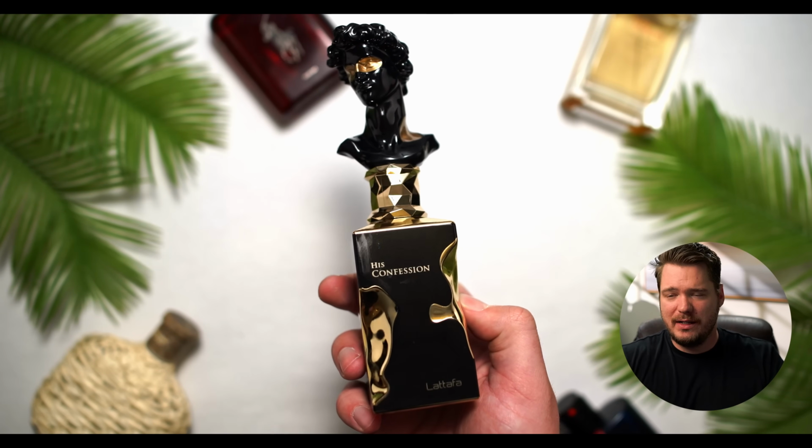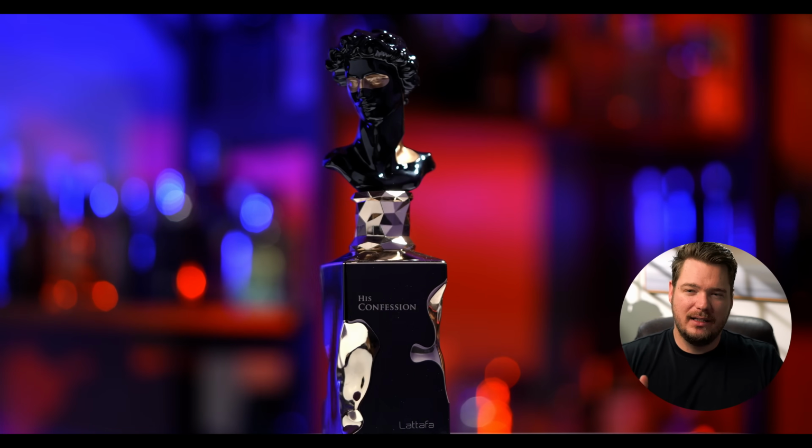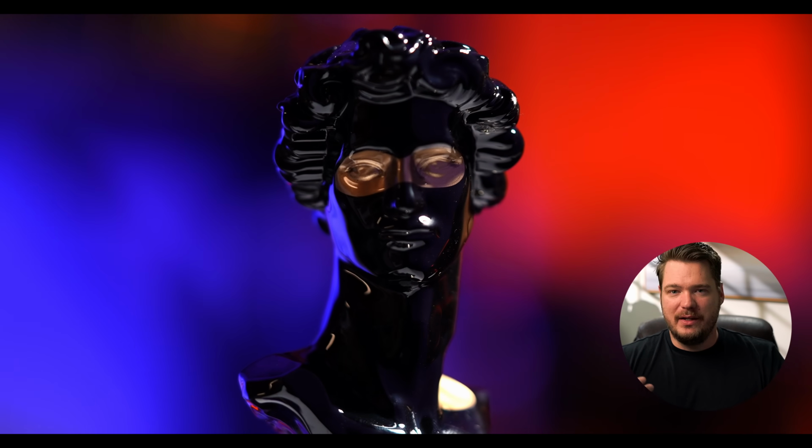The fragrance in here is just mastercraft. It's so smooth, creamy, and I get a little bit more performance from this one than Dior Homme Intense, which is always a great thing.